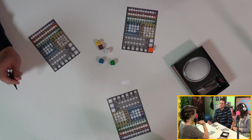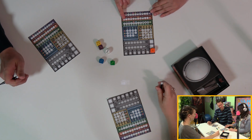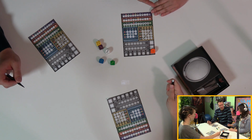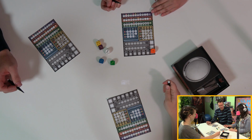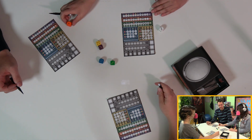Oh, The Mystic. So this is just like, what did you tell me this was? You're going to add the total value of all of your rolls. That seems awful. You don't have to take it. Well, I can take this 3 and I'm still re-rolling everything except this orange, right? Correct.